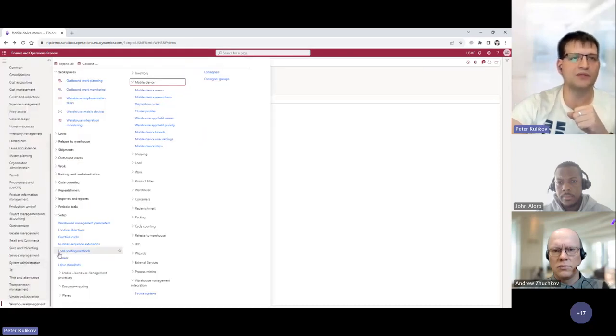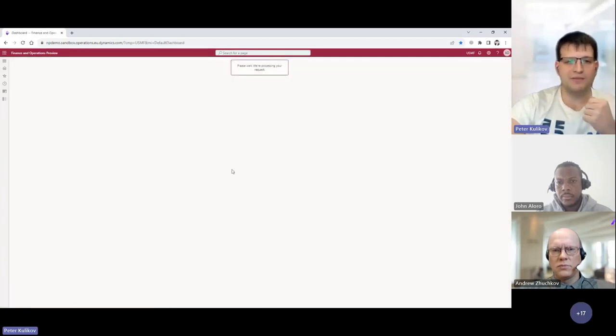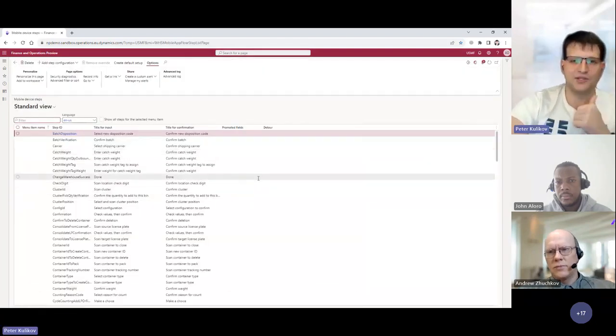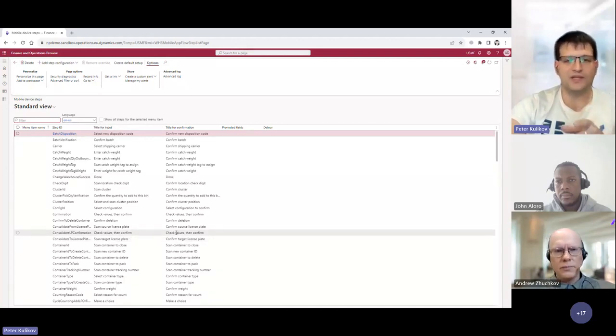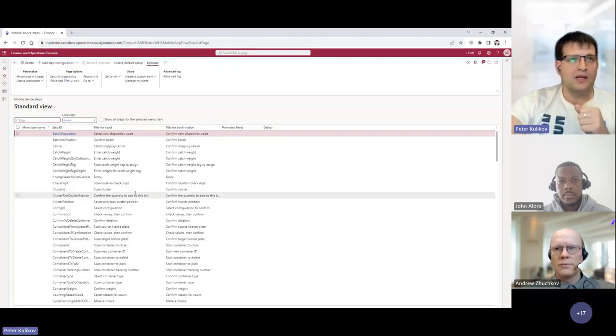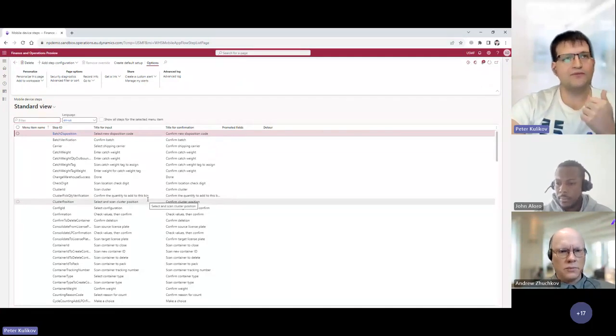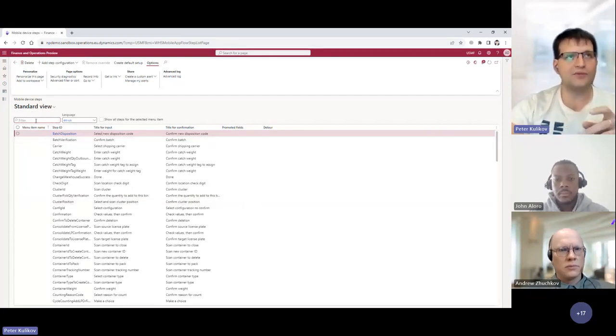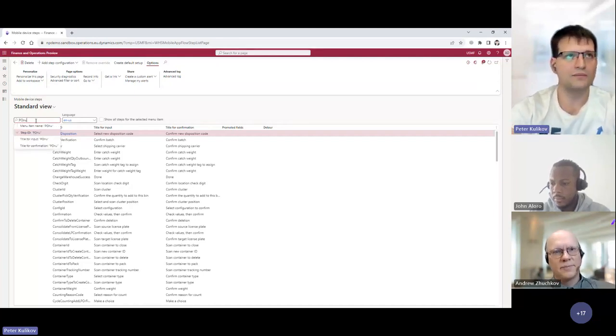It will be again warehouse, setup, mobile device, and mobile device steps. Those are the steps during our warehouse process. Please pay attention. If this form is empty, then you have to start by clicking this button, create default setup, just in case. And here we have to configure 2 steps of our purchase receiving process. The first step is entering the purchase order number. And to find this first step, I'm going to type in the filter field PO num.